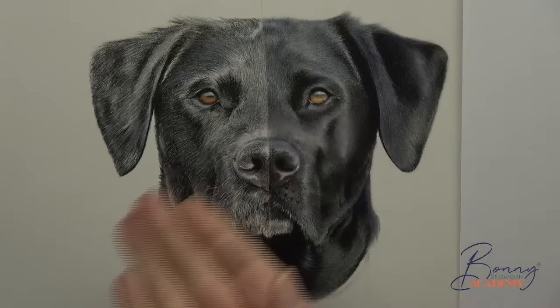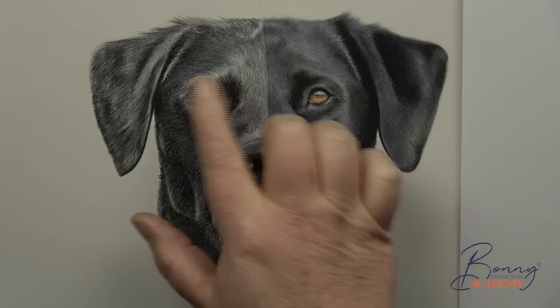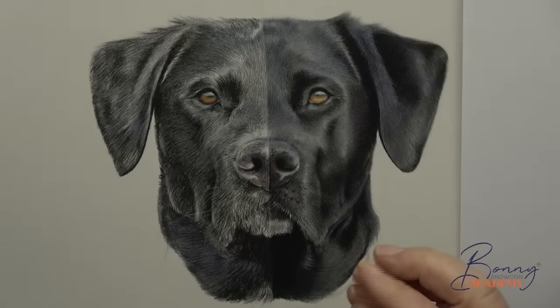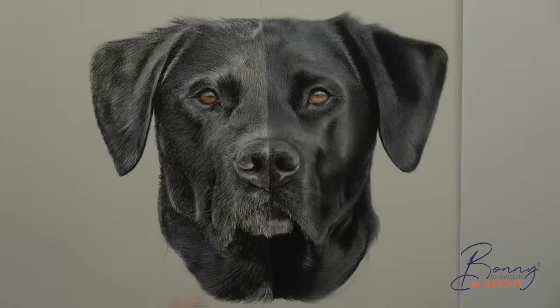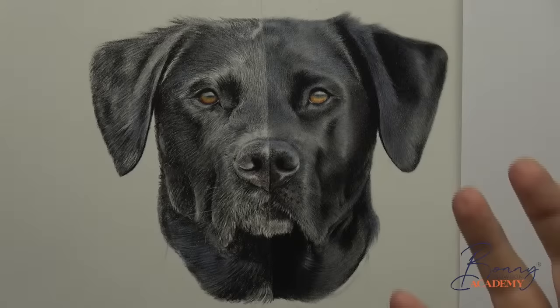Sometimes we make them too light, particularly in a shiny dog like this. A lot of the time we see a highlight as being white, and that's what I've tried to show on this side here. Our brain sees light and goes white. It's white. Let's just put white in. And that's why so many of us struggle when we're drawing white animals. We go, well, it's just white.